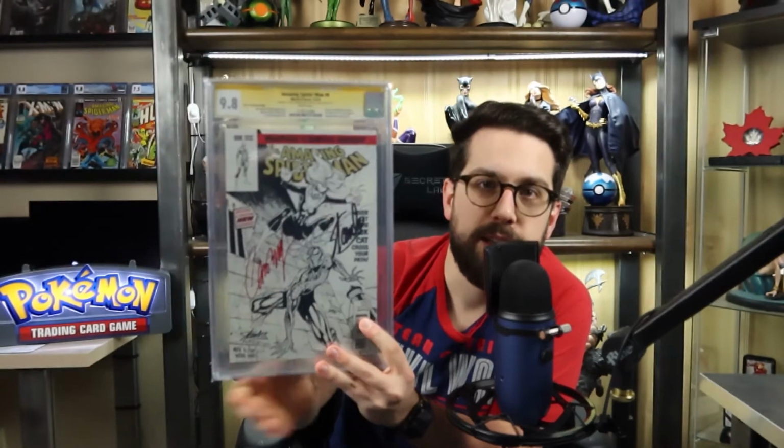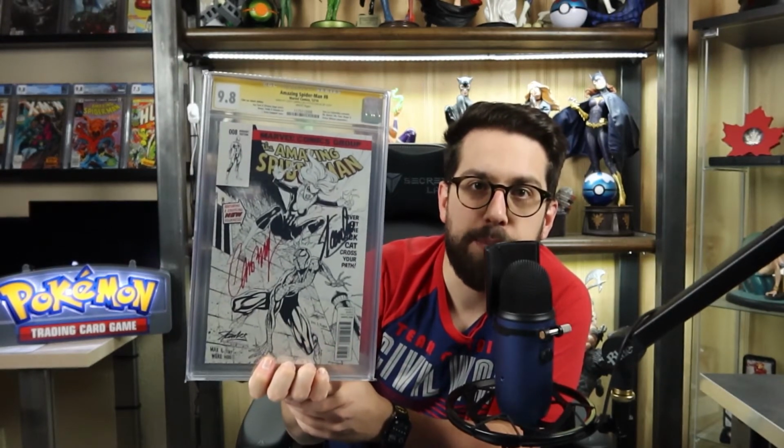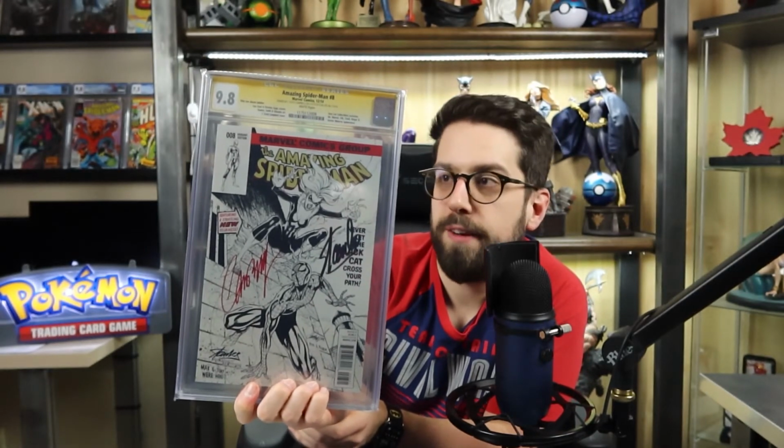Amazing Spider-Man number 9 from 2014, signed by Mr. Campbell and Stan Lee as well. In black, Stan Lee right here, and Campbell in red. This side, another awesome cover. One that I needed in my collection for sure.